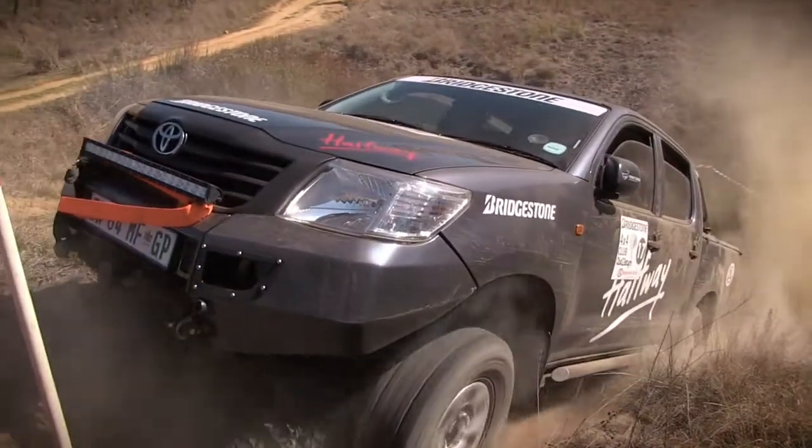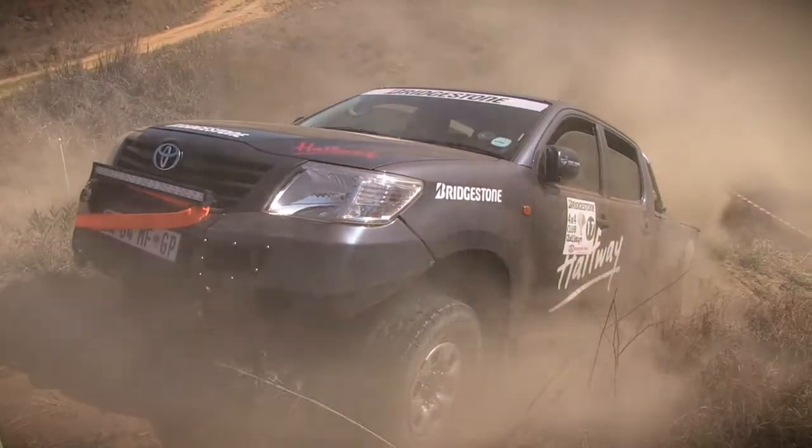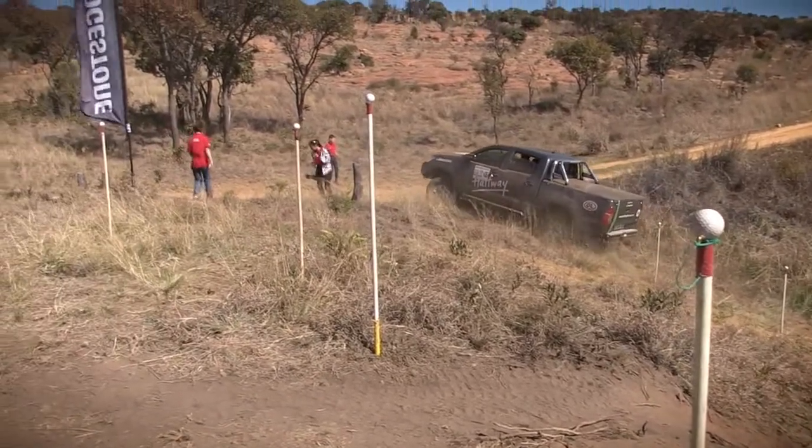Come on, Rian, you can do it. Ach no, again he gets hung up right at the top. The marshals have had enough, so Rian has to exit the obstacle with no points. Now what, Rian? Yeah, it was challenging. I think I dropped the tire pressure to 1.4, but I still just couldn't get that top bar. We tried it, gave it our best shot.